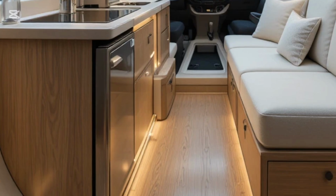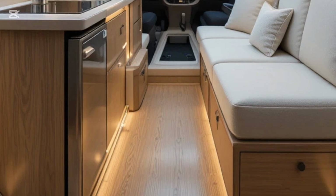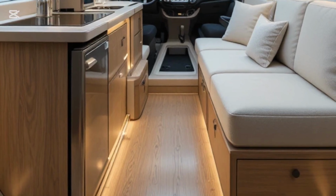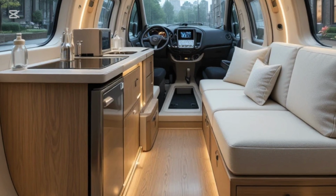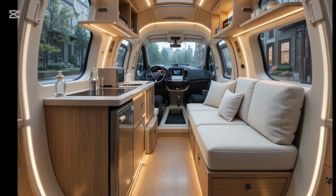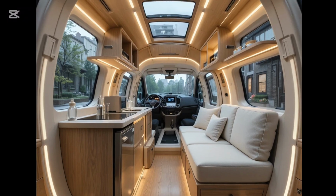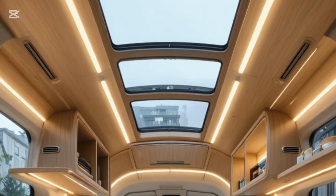In a world where housing is expensive, cities are overcrowded, and people are constantly on the move, this tiny camper offers a radical alternative. Think about it, in some cities, rent prices are through the roof. What if you could live in a camper like this, completely off-grid and never worry about rent again? It might not be the most spacious living arrangement, but it's definitely unique.